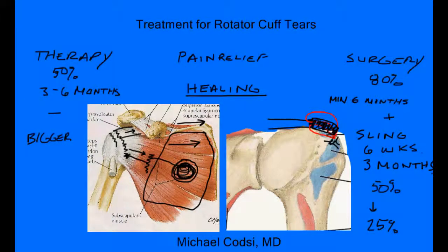And just remember, for most tears, there isn't a time window when you have to get this fixed. Otherwise, you burn a bridge and you can't have surgery, or this 80% goes down significantly if you wait too long. There's really a small subset of tears where waiting will make this number go down, or where your surgeon will say you really should just get this done right now because it'll make it a lot more difficult to heal if we wait 1 or 2 months while you try therapy.